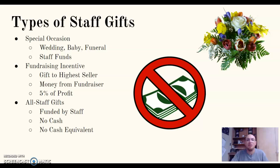And usually, honestly, for gifts for things like that, say we want to get the mother something like a gift card, we don't use staff funds for that. We basically take up a donation outside of the school amongst the teachers, and then that's where we get a gift card for them.